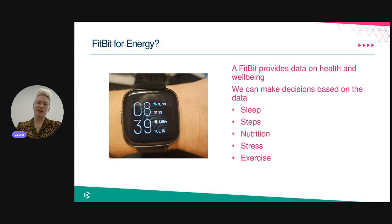So when I was thinking about this a couple of days ago, I got a Fitbit about 2 years ago, and I thought actually HIPAA is a bit like a Fitbit but for energy. When you're wearing your Fitbit, it provides you data on your health and your well-being. And then you can use that data to make changes in your own personal life. For example, I felt that I may not be getting enough sleep, but I felt I was getting enough exercise. So with my Fitbit now, it can tell me precisely how many steps I've done every day. It can then notify me, and I can think, oh, I've only done 8,000 steps for today. I need to go out and do a walk.